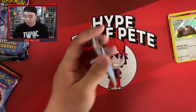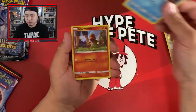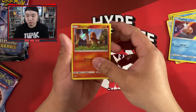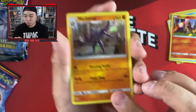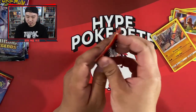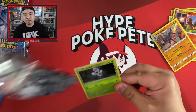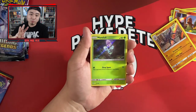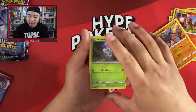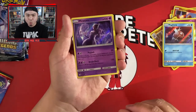Here's your code card. And nope, it's just right in the back. So there's an ooh, Magikarp. There's no card trick for this one. Charmander, let's go. And a Machamp. Hey, pretty cool. Next pack. Let's go. Dude, I'm so excited. I'm so hyped that we got the freaking Shining Legends. Out of those five, we got three vintage packs, right? So Morlul, Snubbull, Magikarp, and ooh, Mewtwo.